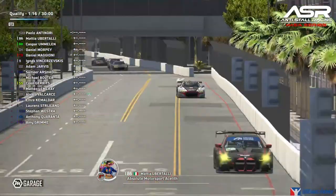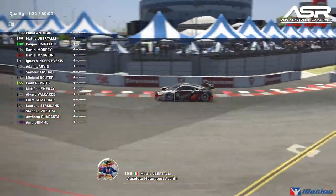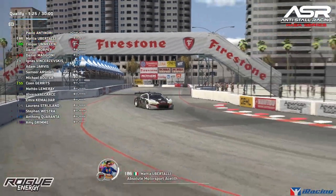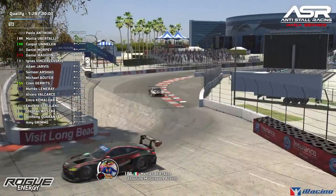I think we're going to see some incidents here today. Lap one is always interesting at Long Beach, so I'm sure the stewards up in the race control booth will have their hands full for the first quarter to half of the race, that's for sure.